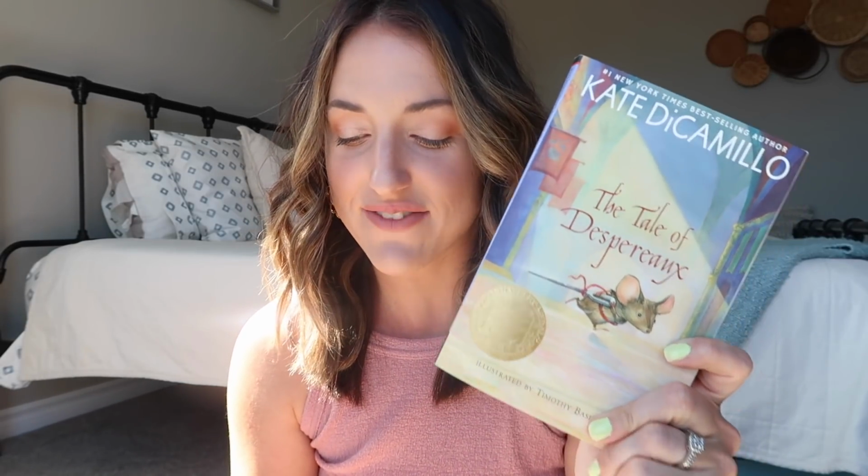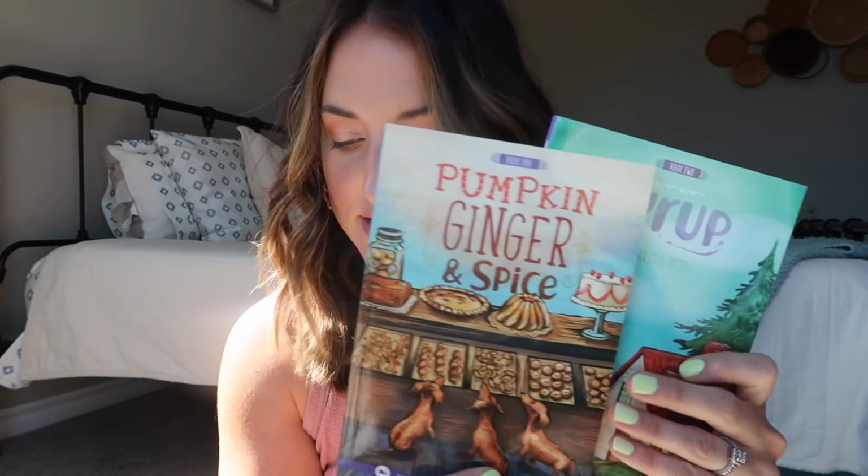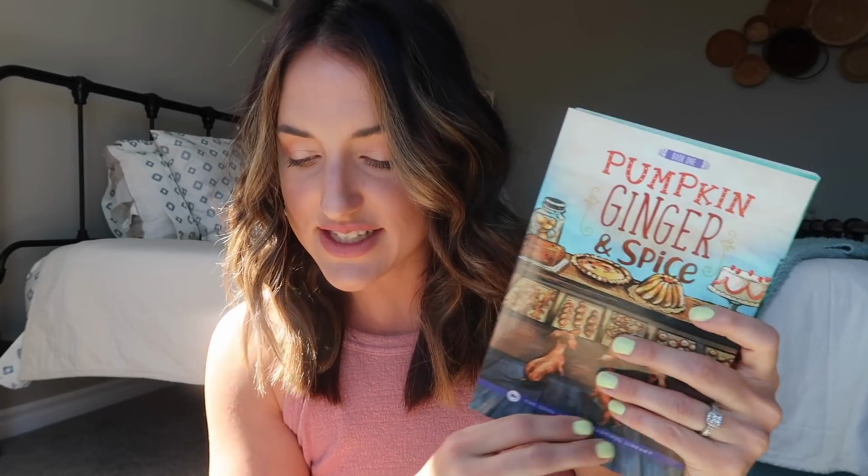She read this book called The Ordinary Princess. She gave this 1 star, but I knew she loved this book too. I don't know if she quite understood. This is making me laugh. She read The Tale of Despereaux. She gave it 5 stars. She read this book series, Pumpkin, Ginger and Spice and Syrup, and she gave it 3 stars.